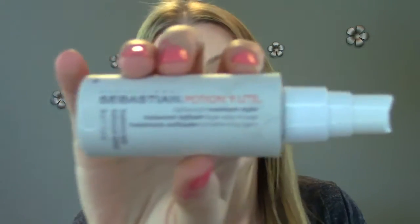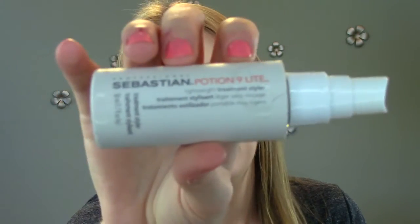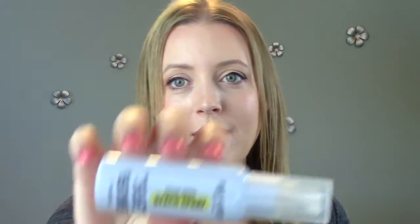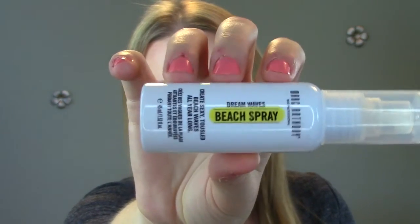Another thing that I found in my cupboard that I've been hanging on to is the Sebastian Potion 9 Lightweight Treatment Styler. This probably came in an Ipsy. I didn't like it. I feel like it just left a bit of residue in my hair and didn't really do anything for my hair. So I'm getting rid of it. It's almost full, actually. And then the Dream Waves Beach Spray from Marc Anthony. Why do I have so many of these dang beach sprays? I have no idea. Well, obviously it's Ipsy or BoxyCharm, but it'll work in my hair. I try. They just make my hair dry and crunchy and disgusting feeling, so no.